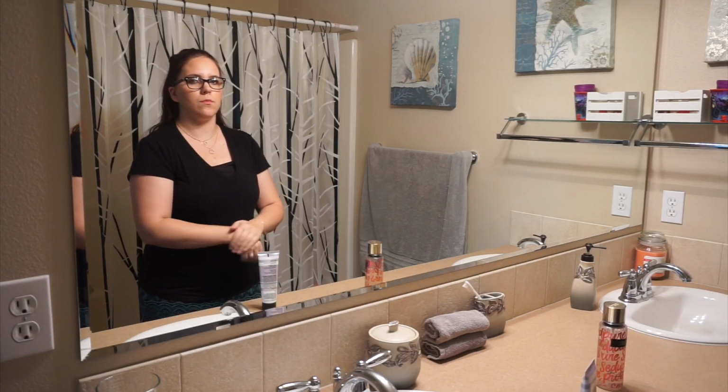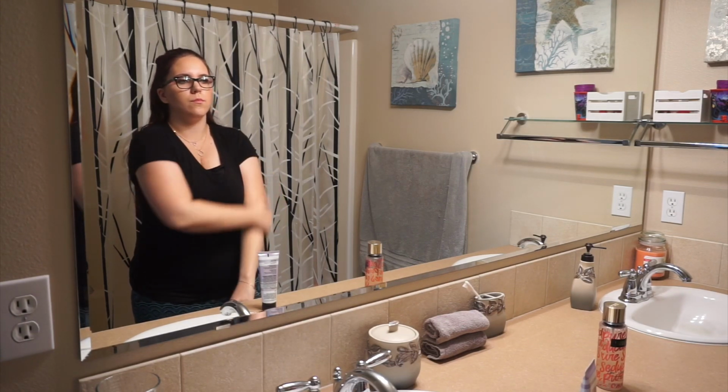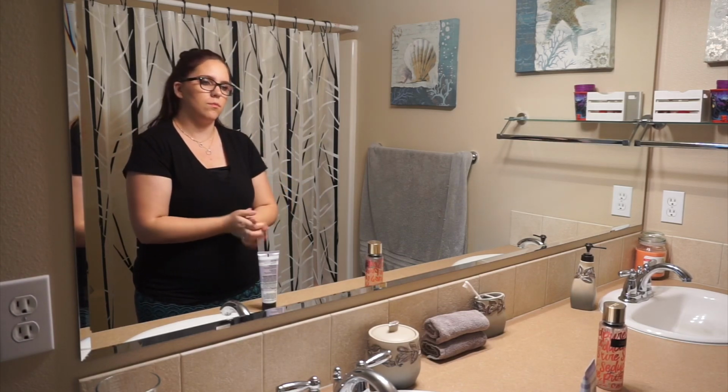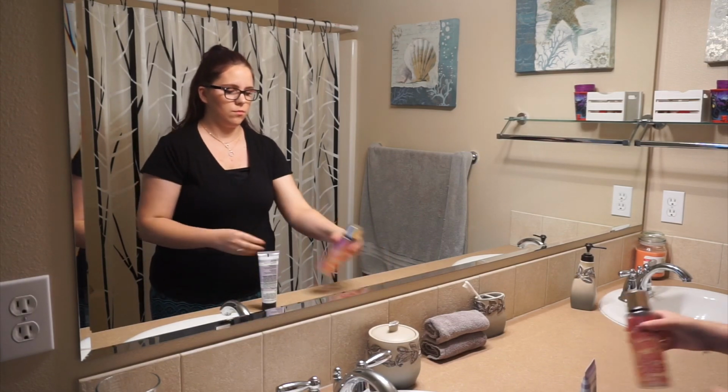Make sure that you are keeping your hands moisturized so they are not dry and cracked. Get rid of your cuticles, and you don't have to have your fingernails painted, but at least make sure that they are clean, and if they're long, make sure that they are filed and shaped evenly or keep them trimmed.